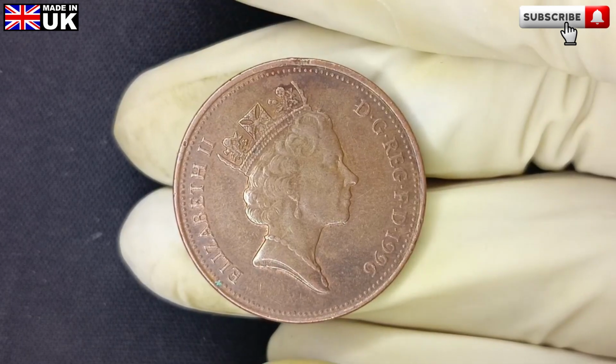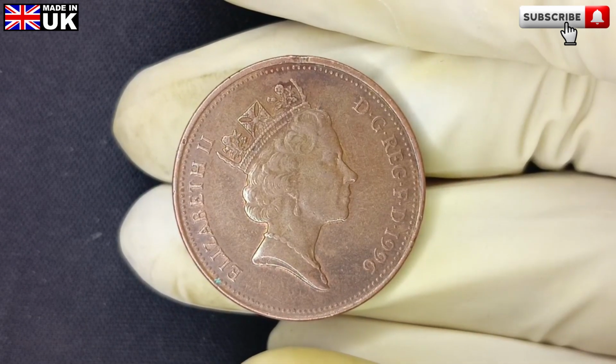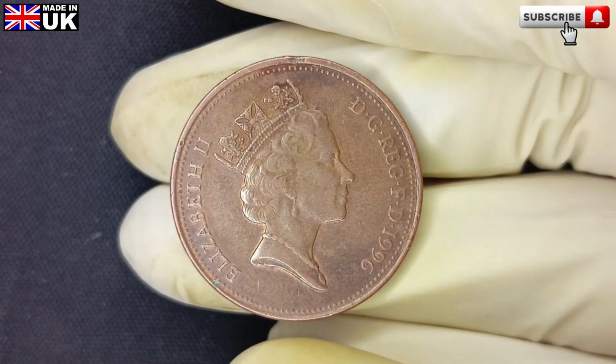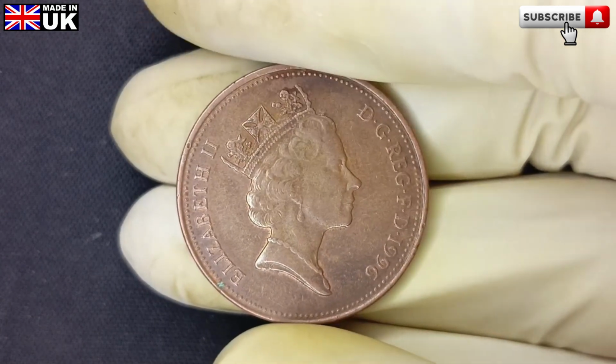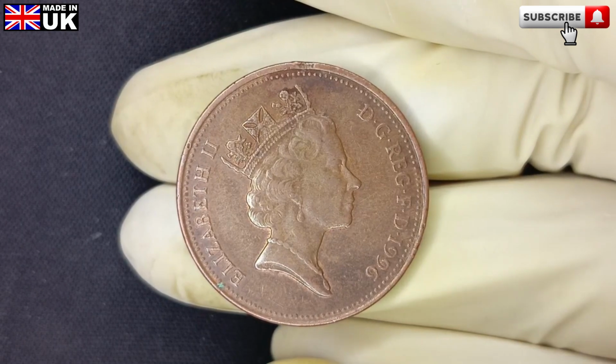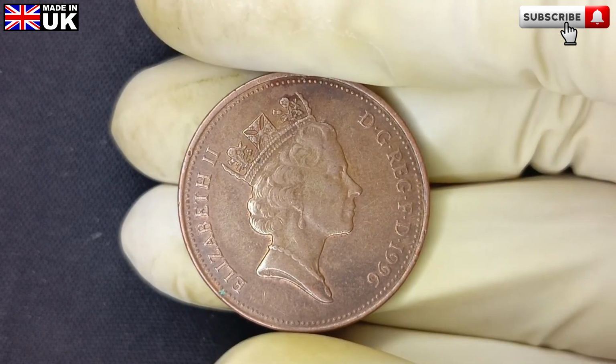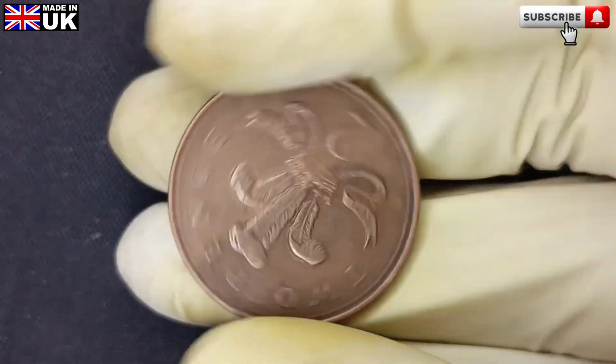This is the magic of coin collecting. This is the wonder of history. This is the incredible story of the 1996 United Kingdom Elizabeth II 2 pence coin, as revealed by HD Ultra Rare Coins. A simple piece of copper, transformed by time, chance, and passion into a legendary treasure.